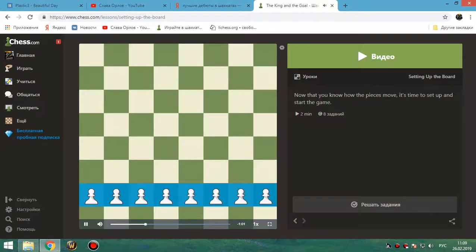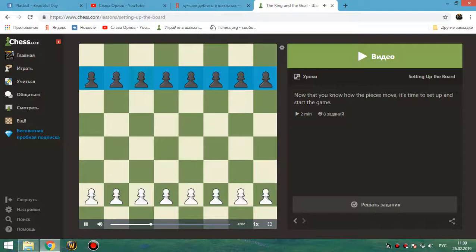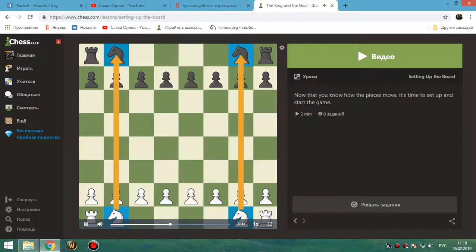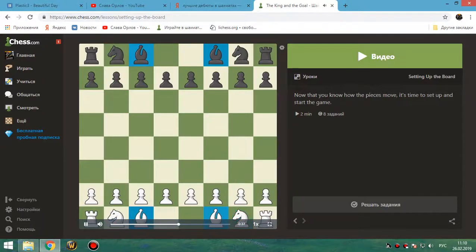Let's put all of the white pawns on one side of the board and all of the black pawns on the other side. Now let's put the rooks out in the corners. Let's follow that up by putting the knights next to the rooks. We'll soon learn that the knights are placed on the B and G files. In chess, file is the word for column. To continue, let's put the bishops next to the knights.